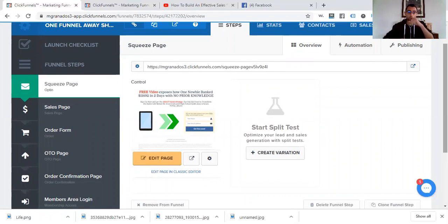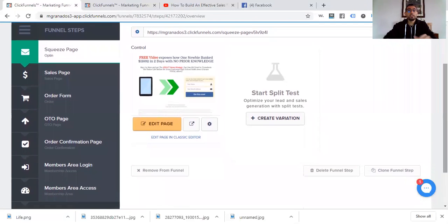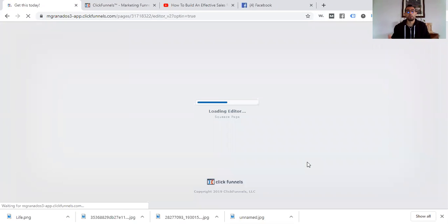So if you want to build an effective sales funnel for your business, you really have to take the time to understand who you're speaking to. And it starts off on the first page. So this is a template that I can give you. If you don't have it, I'll have it down below.